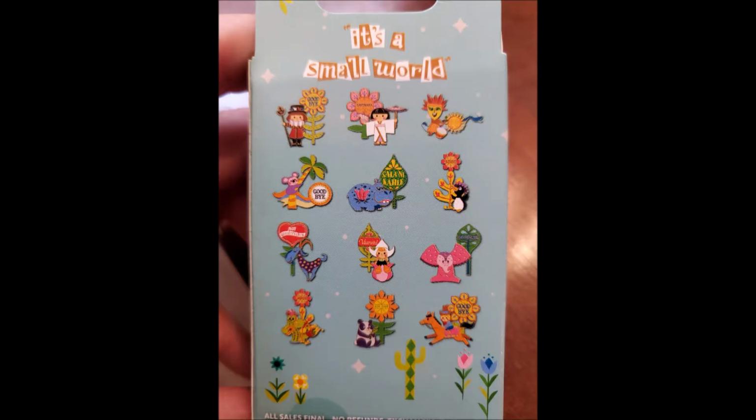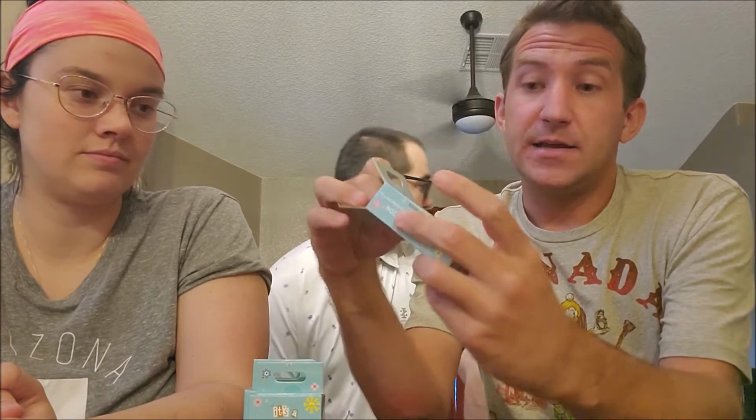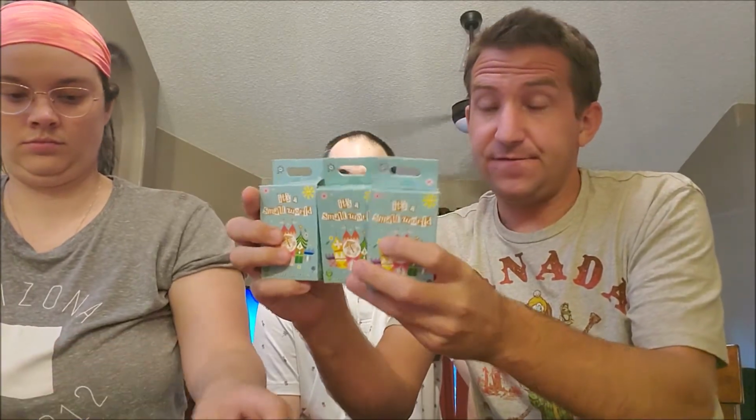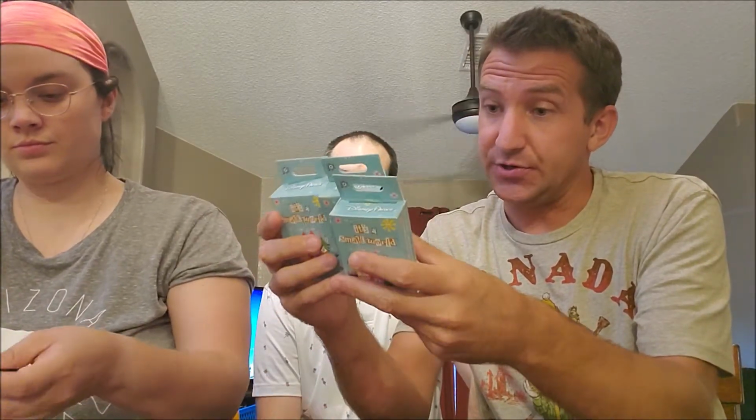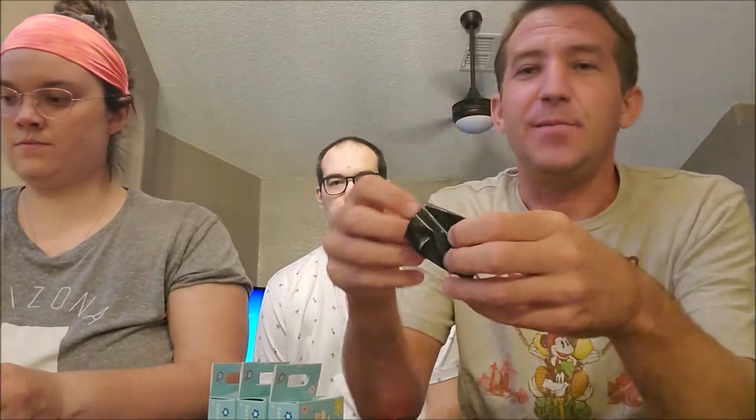All right, next we're going to open up the Small World series. You see all the different ones here. Like I said, I already got the hippo off these, but I don't have any of the other ones, so I was excited to open some of these. I got four boxes of them total. There's 12 pins in the whole collection, so hopefully I don't get doubles. I wouldn't mind having a double of the hippo naturally, but we'll see.